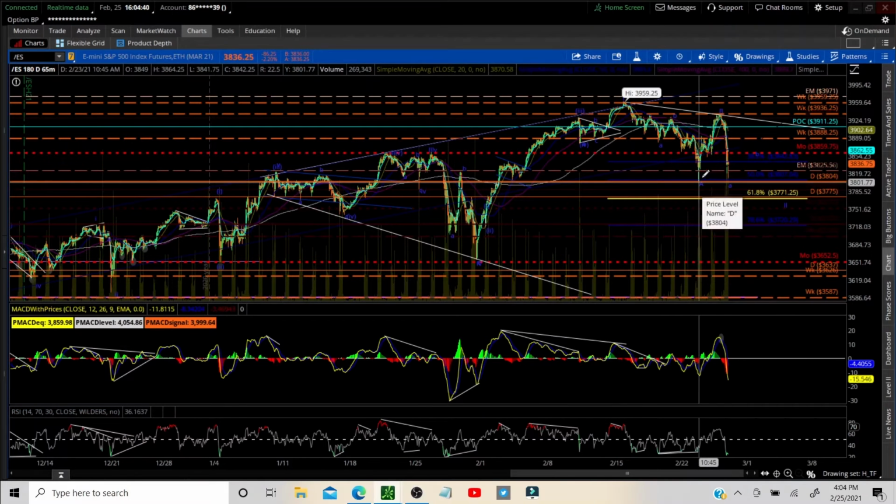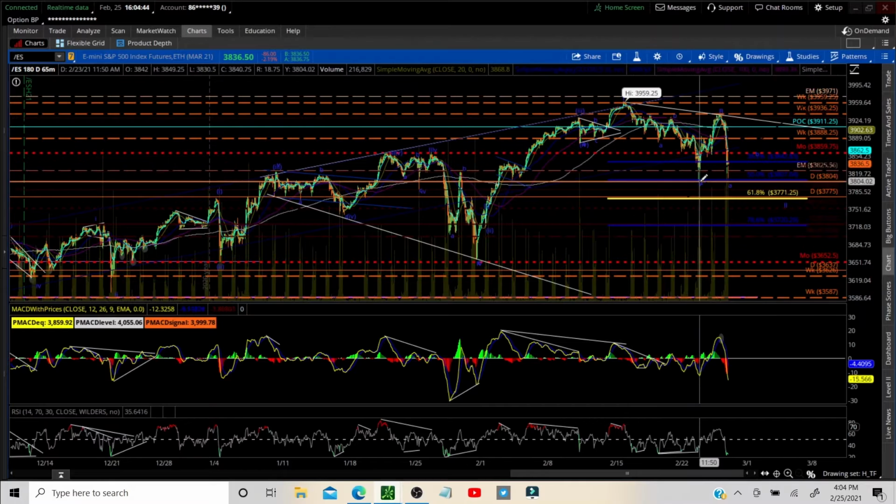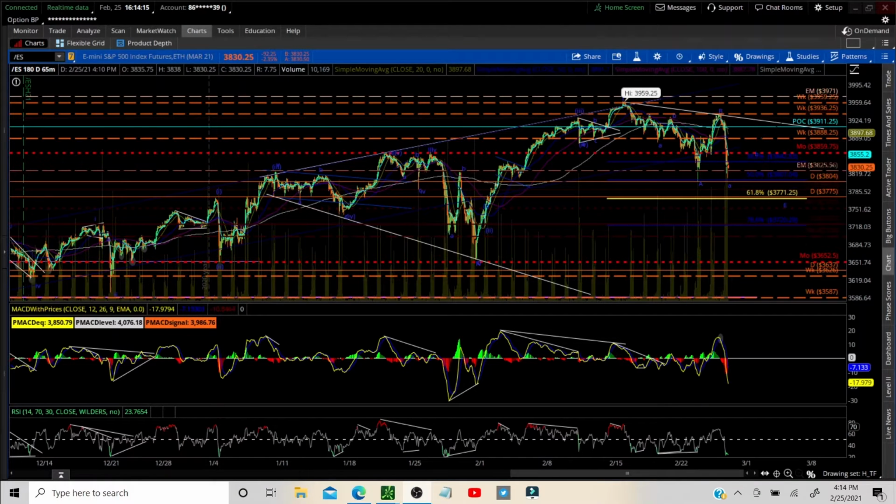We retraced off to 50%. It's not super shallow. It's not unheard of, but what we didn't know is if we were going to go way higher at this point. All right, sorry about that. We had somebody come at the front door. Let me start. We were at the retracement.